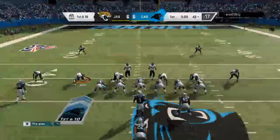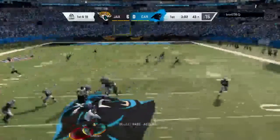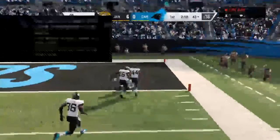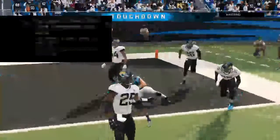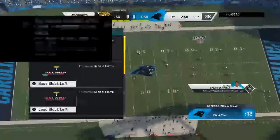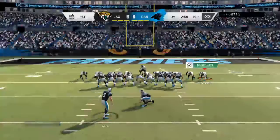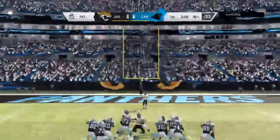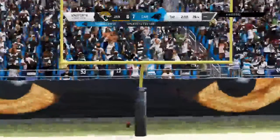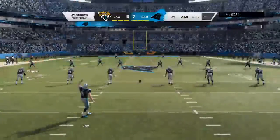56, boys, 56. Check 56. From the gun, here's Newton. And he will take it across for a Panthers touchdown. Greg Olsen, 43 yards, as his guys can now take the lead with the extra point. Extra point try good by Gano. And they take the lead here at 7-6.